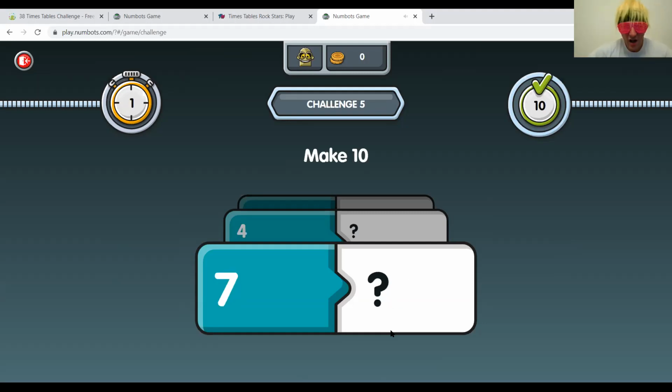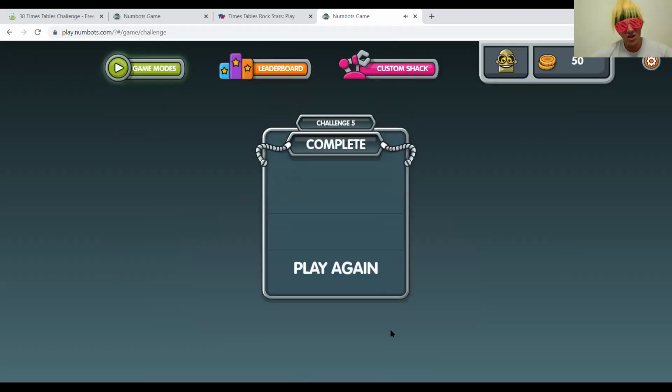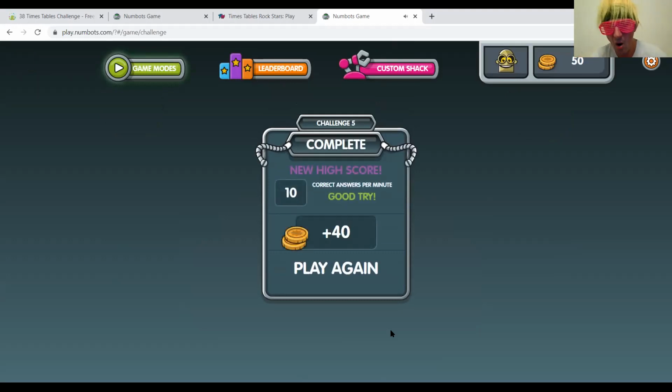So we've got 10 as well. Oh, just out of time. But I know you've done so well with your Number Bots, number bonds to 10. Really, really well done. We got 50 coins. What's that? You want to play again, Key Stage 1 and other children? Yes, of course we can. Let's have one more go.